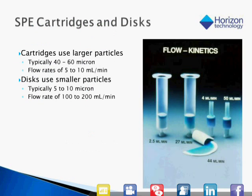So this photo simply shows that if I use a slow controlled flow rate, looking at the cartridge on the left, if I keep the flow to 2.5 mils, I have very good retention of this analyte, in this case, the blue food color. But if I go too fast, up to 27 mils per minute, you can see that I'm starting to get the channeling or the breakthrough. Likewise for the small little sealed assemblies on the right at 4 mils or 50 mils. But the disc, and this is a 3M disc, you'll see that the blue is retained on the top, but there is no breakthrough.